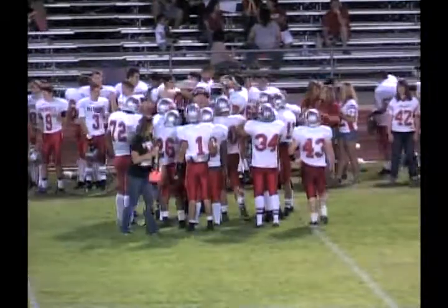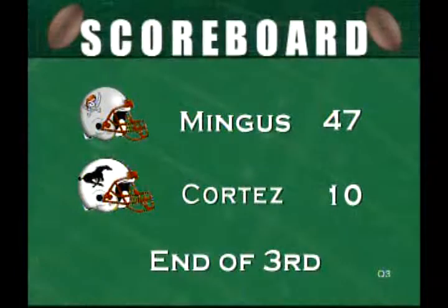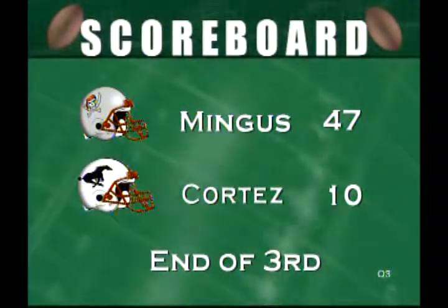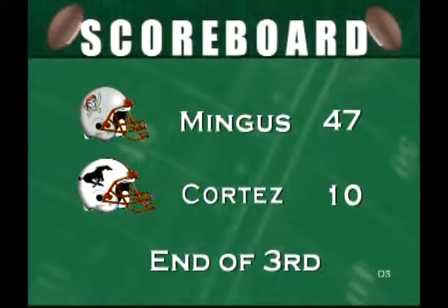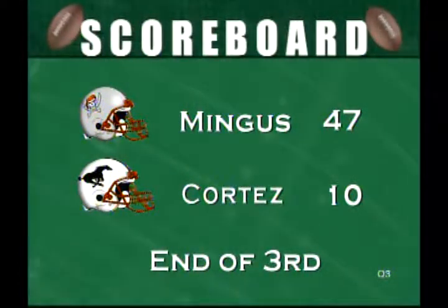I think these Cortez Colts, if nothing else, at the end of the night, they're going to say, man, Mingus hits hard. Oh, well, no doubt about it, but Mingus has had that reputation for years. Yes, they have. That's the end of the quarter, and we head to the 4:48 with the Marauders up 47-10. We'll be back with fourth quarter action from Cortez High School right after this.